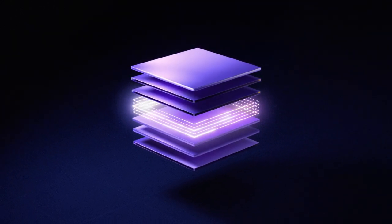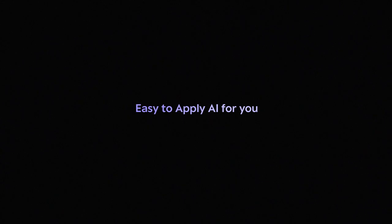We are creating a future beyond your imagination. Easy to apply AI for you.